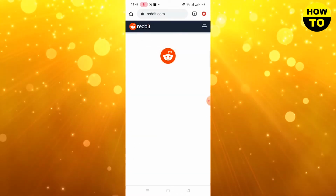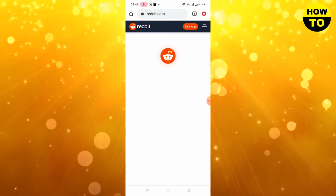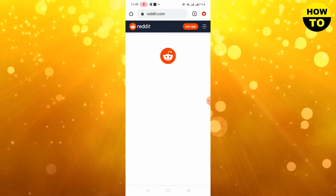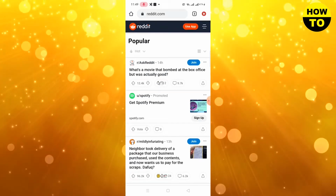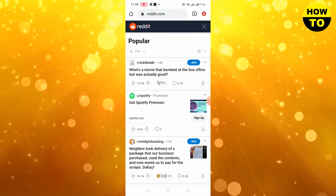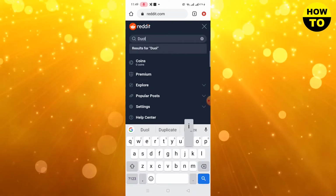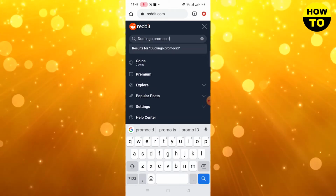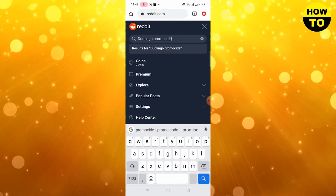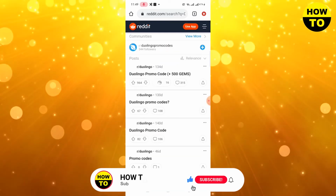When you open this website, just wait for a few seconds. This website is being uploaded. So just click on the three dots button in the upper right corner. When you click on these three dots, type in the search bar "Duolingo promo code". After you type this, click on the search button. So wait for a few seconds.